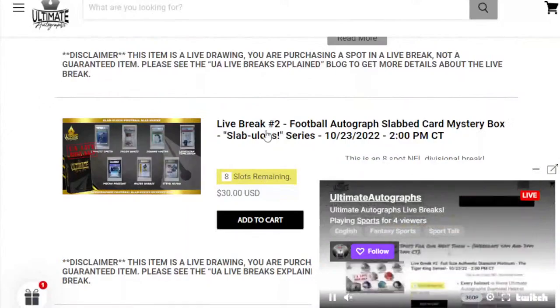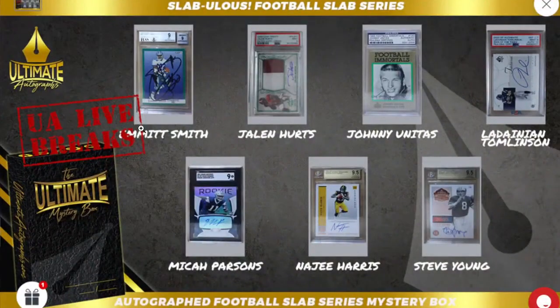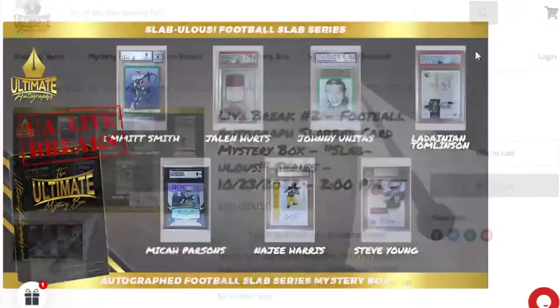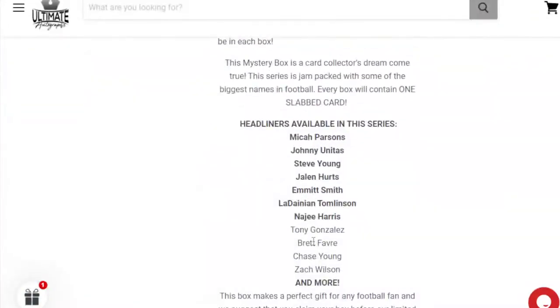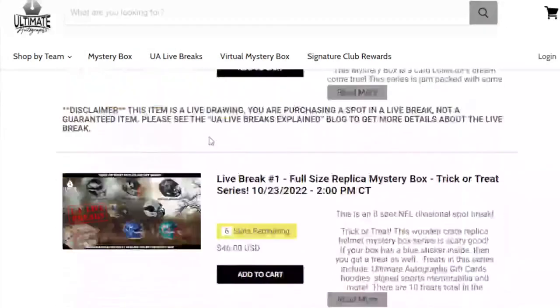With just nine boxes left, only eight in play because we have a personal. We have eight to go in the football slabs. This is a series with tons of headliners left. Emmitt Smith, NFL's all-time leading rusher, Najee Harris, Steelers' great running back, Steve Young, one of the best quarterbacks ever, Jalen Hurts, last undefeated quarterback in the NFL. He's an MVP candidate. We also have a Brett Favre in this series we get to pull. There are 14 boxes left, with five of those big names left in the football slabs.